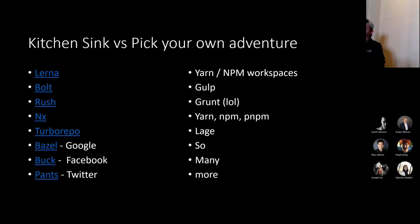And then these last three are proof that these big monorepo companies like Google, Facebook, and Twitter have had to make their own things. And that's where the pick your own adventure thing comes into play. And that's kind of where we're at on our 1JS team right now. But there's lots of ways you can choose how you want to do things.